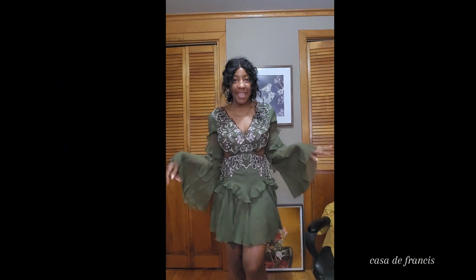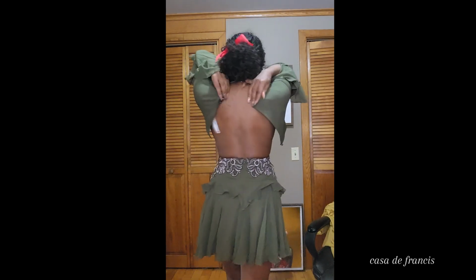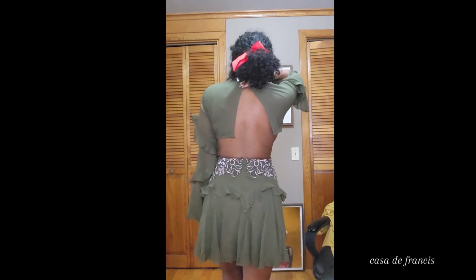Okay, so here's the second dress that I got. Again, this is from ASOS. I've never heard of this brand before. I like this one because it doesn't have as much cleavage. I like the cutouts. And please forgive the back. I can't buckle it on my own. It should be buckled here. But you get the idea.